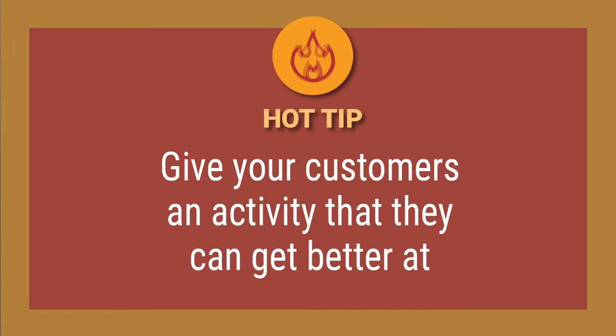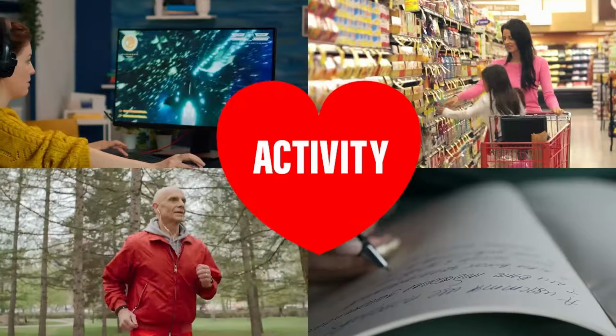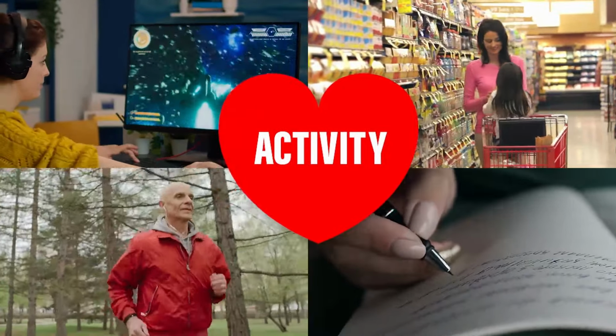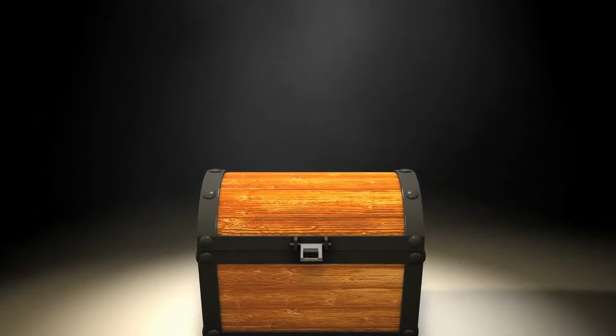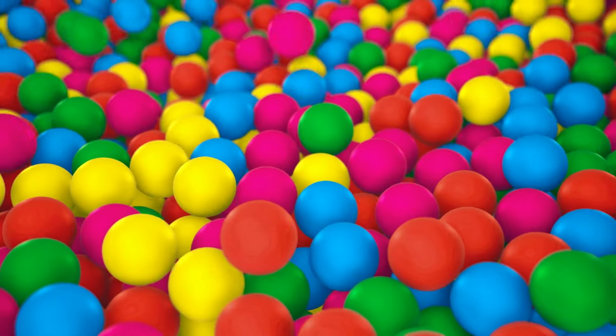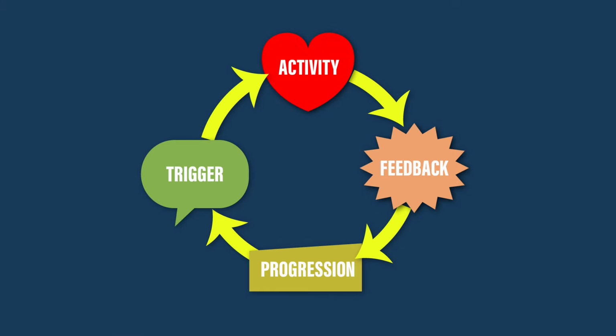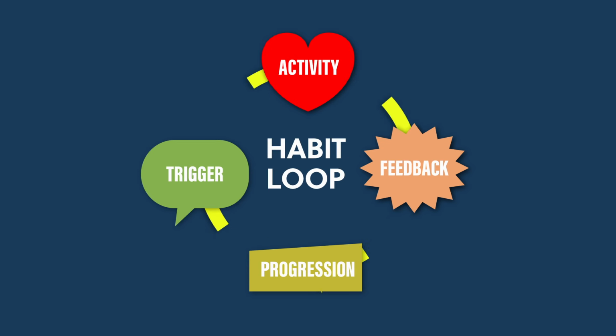And that leads us to tip number 3. Give your customers an activity that they can get better at. Start by defining the pleasurable, repeatable activity that customers do every time they use your product. Then add feedback that tells customers how they're making progress. For your product, progress might mean unlocking new privileges, accumulating something valuable, or moving up to the next level. This cycle of activity, feedback, and progression is called a habit loop. It's the motor that powers every high retention product.